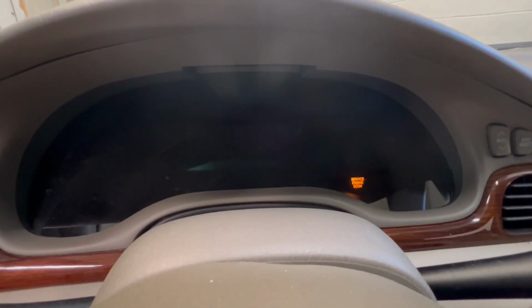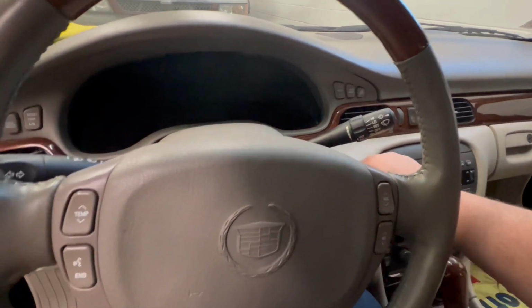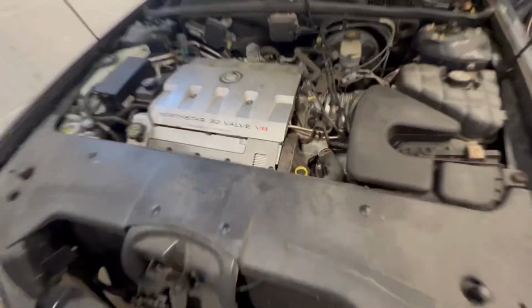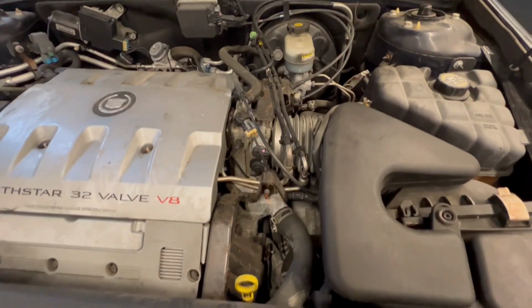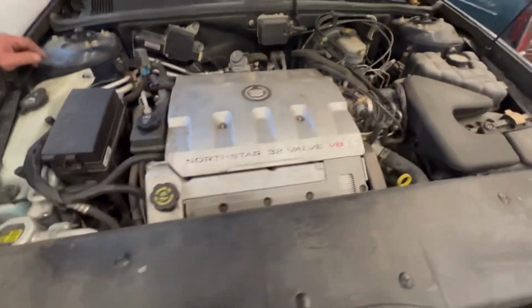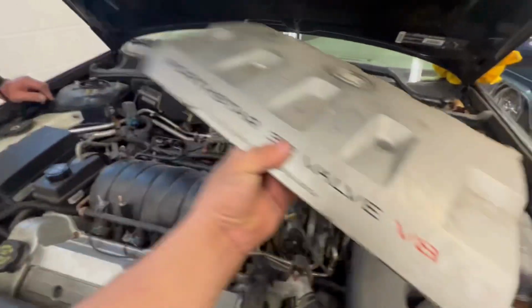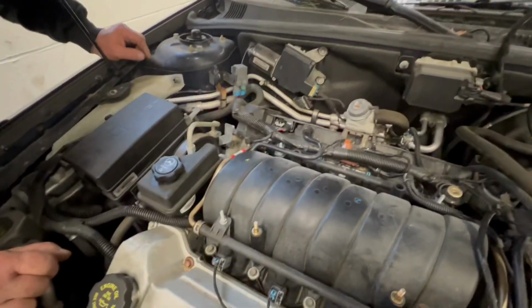Definitely not starting. Let's see under the hood. There she is, Old Northstar. Let's see here. Where is the fuel rail test port in these things? I don't even know. Probably under here? Yeah, it's unbolted anyway. Oh, somebody thankfully unbolted that. So someone's been in here. Yeah. Oh, right there. Let's get a fuel pressure gauge.